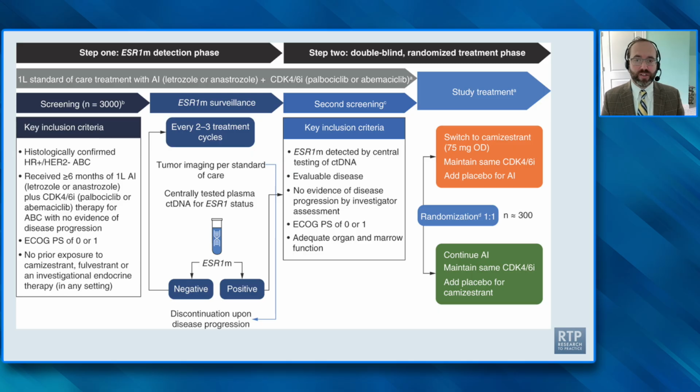So usually I tell patients and other clinicians that the frequency of ESR1 alteration at baseline is very rare, less than 5%. As you start to get through various lines of therapy, it might get up to 20%, 30%, even up to 50%, probably in the third plus line setting after multiple lines of endocrine-based treatment. Here's the SERENA-6 study, which is a really interesting and progressive study. You have 3,000 patients, hormone receptor positive advanced disease.